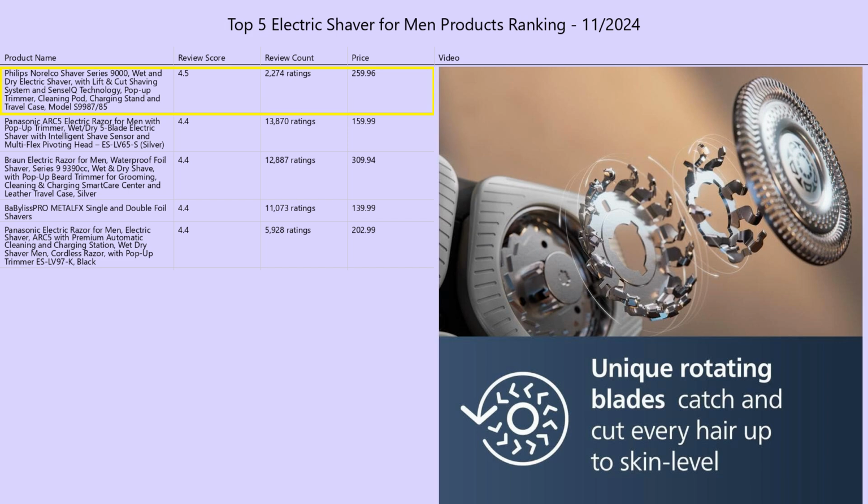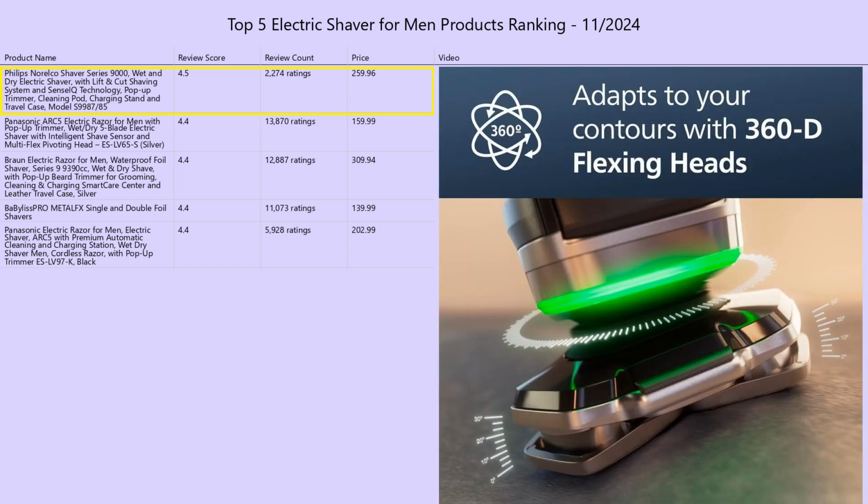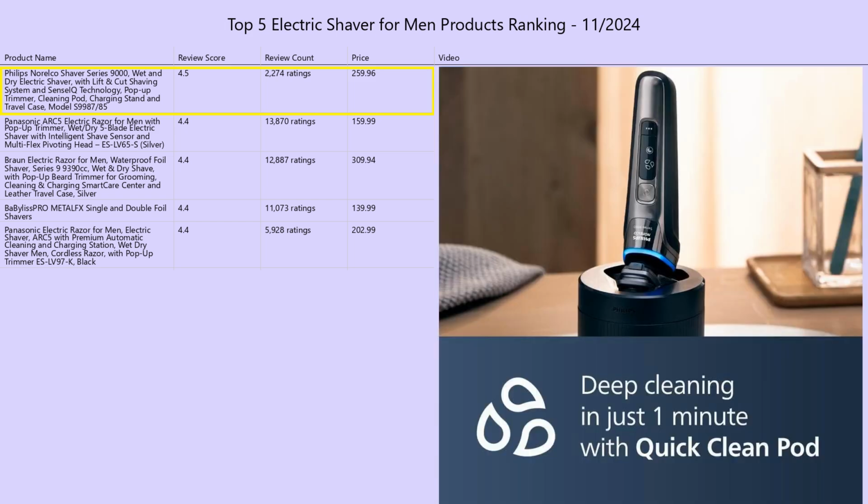Price $259.96. Customers like the shave quality, ease of cleaning, and battery life of the electric shaver. They mention it shaves very well, does a decent job of cleaning, and comes with a whole cleaning apparatus. Some also like the ease of use, comfort, and shave distance. Customers dislike, however. Some customers have different opinions on functionality and value for money.